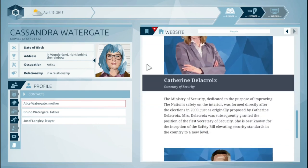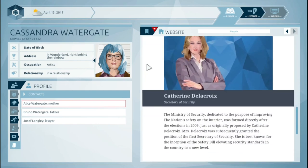Yeah, those are totally connected. Always. Catherine Delacroix, we know her, Secretary of Security.